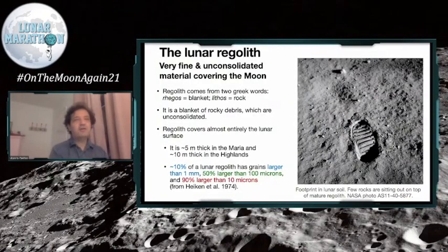So the lunar regolith is, as a matter of fact, a very fine material. It looks essentially like powder, I would say, that covers the entire surface of the moon. It comes from two Greek words, regos and lithos. It means a blanket of small fragments, or a blanket of rocks. And we'll see that it is essentially very thick. It's about 5 meters thick in the regions where the Maria are, and it can be even thicker in the lunar highlands, which are older and have been more processed.